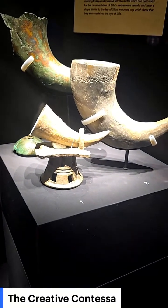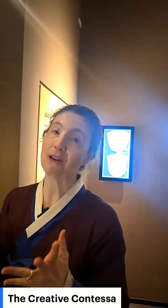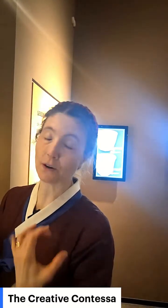For those of you who've ever drunk out of horn cups, you know how annoying they are, because you have to either hold them forever or you have to have a stand for it. Okay, so then we have this.